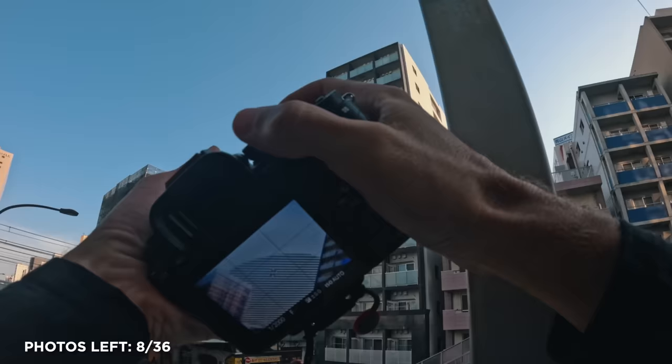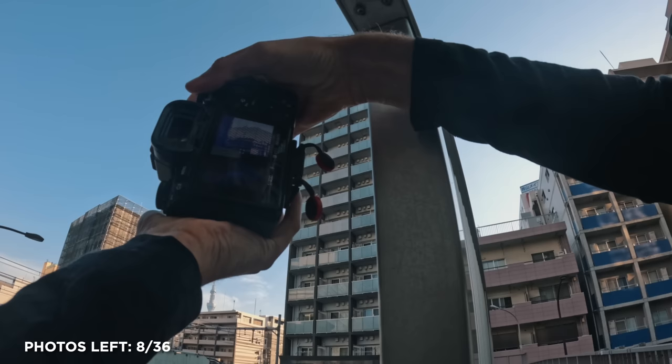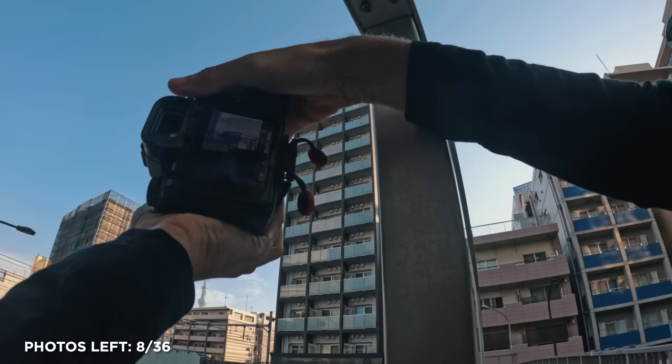Let's see if we can do a little bit of a slower shutter speed on this. We shoot it at like F8 or so. The reason is I want to try to get the train a little bit blurred. Oh, we might have to go to F14. F11. Okay, and that works. Okay, train coming.